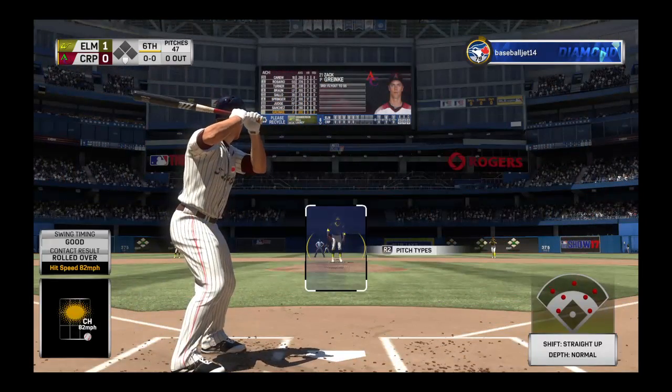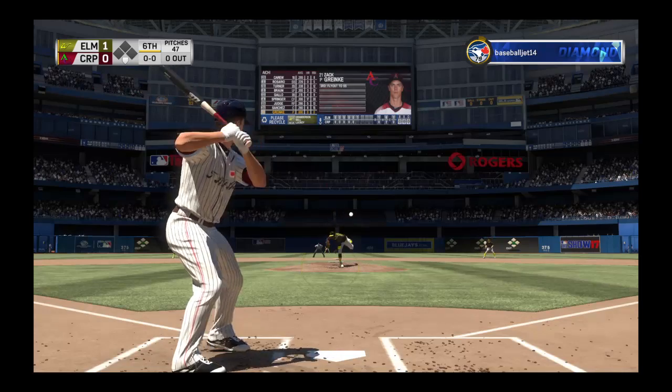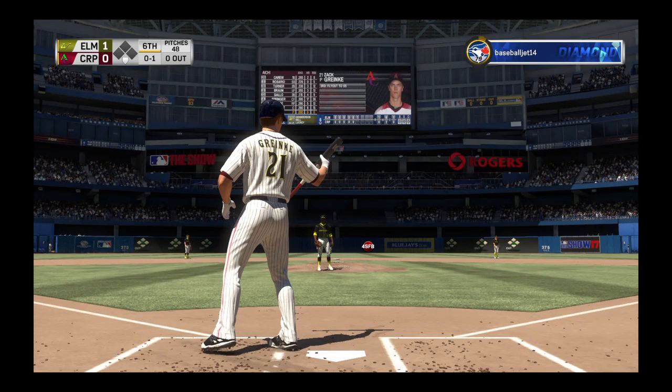Digging in, Zach Greinke. He's 0 for 1 thus far. Pitcher, Zach Greinke. First pitch coming. Here it is. And a ball popped foul to the right side, out of play.